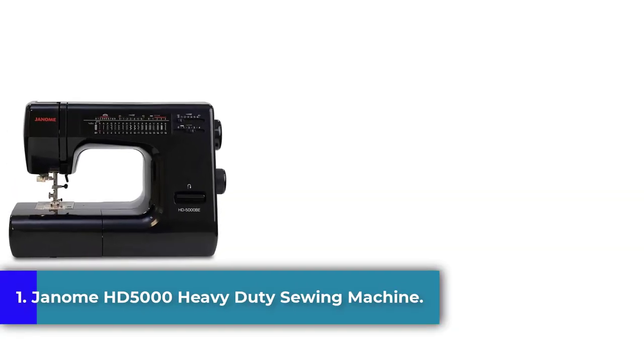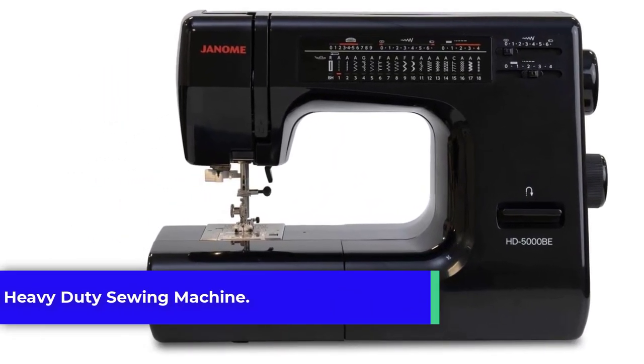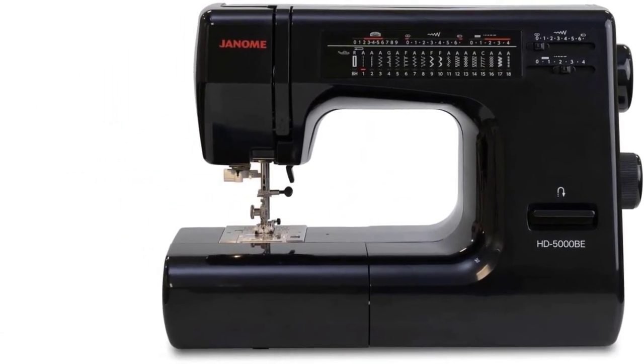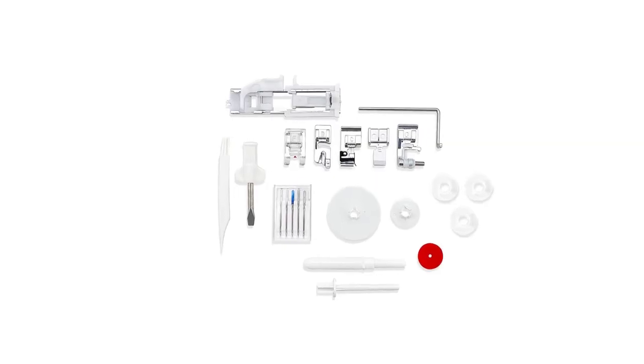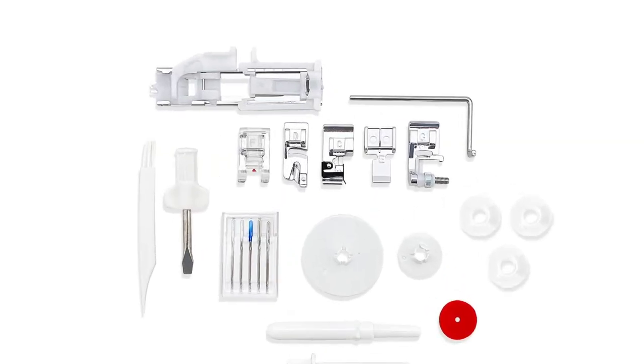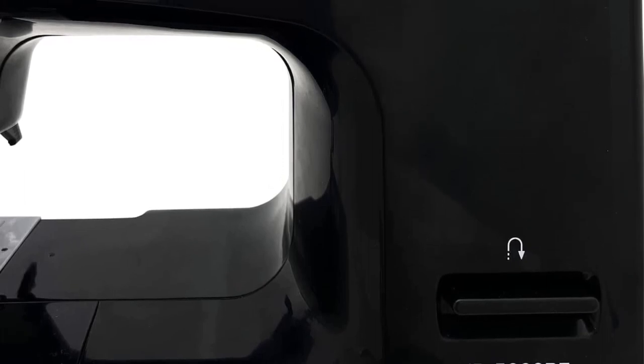Starting at number 1. Janome HD 5000 Black Edition Heavy Duty Sewing Machine with Bonus Quilt Kit. Janome's HD 5000 Black Edition is our top overall sewing machine pick for the average home seamstress and quilter. Made from a sturdy, heavy-duty aluminum body and outfitted with a hard, snap-on cover, it's able to regularly tackle tougher fabrics and still last for years and years.